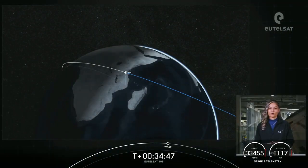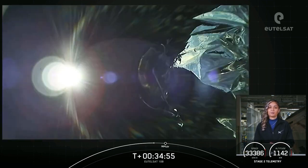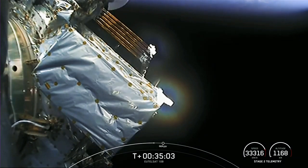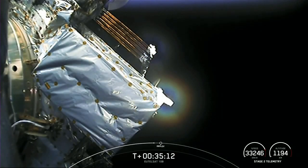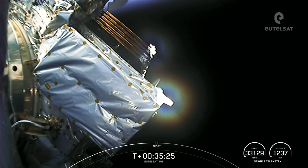Welcome back to our webcast of Eutelsat 10B. So far in the mission, we've had an on-time liftoff at 9:57 p.m. Eastern Time, followed by successful ascent, stage separation, and two second-stage engine burns. As a reminder, Eutelsat is a world-leading satellite operator. The 10-degree east location that Eutelsat 10B will occupy has been operated by Eutelsat since 1987 and provides unrivaled coverage in the heart of the European, Middle Eastern, and African regions. Now, we are standing by for the deployment of their Eutelsat 10B satellite, which we expect here in just a few seconds.